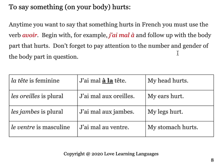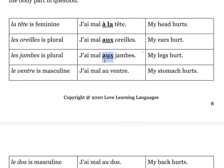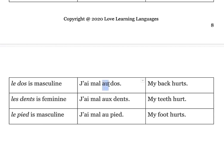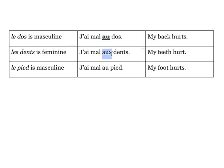How about les oreilles? So those are ears. If my ears hurt, both of them, then les oreilles is going to be plural. So I say j'ai mal aux oreilles. You know, because the a followed by les becomes aux, A-U-X. Watch the pronunciation. J'ai mal aux oreilles. D'accord? Les jambes. J'ai mal aux jambes. Aux jambes. Again, A-U-X. J'ai mal au ventre. A-U, because it's masculine, singular. J'ai mal au dos. A-U, masculine, singular again. J'ai mal aux dents. My teeth hurt.